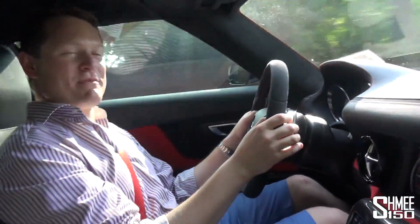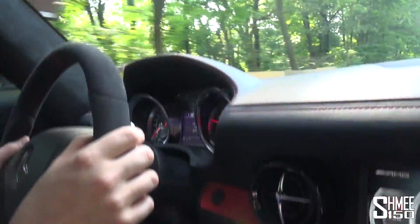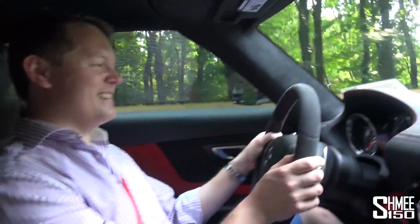Whoa! It comes around fast. You were saying, it's a quick shift between first and second. It gets through first and second gear incredibly quickly. If I could get a dashboard, you'll see the lights going up. Yeah, let's accelerate it now. Go. Well, we're going to have a stop sign in a second, so.